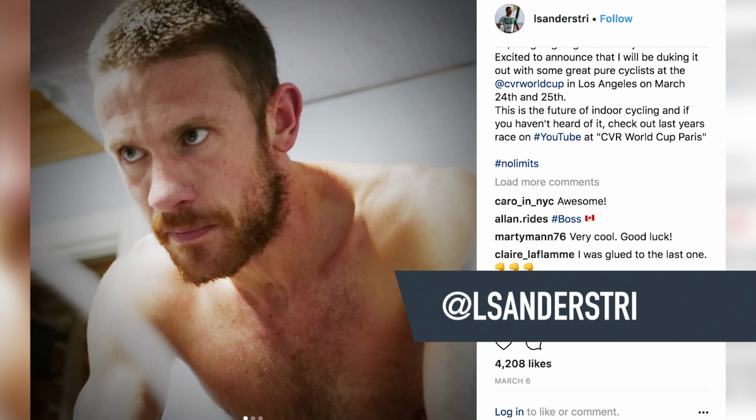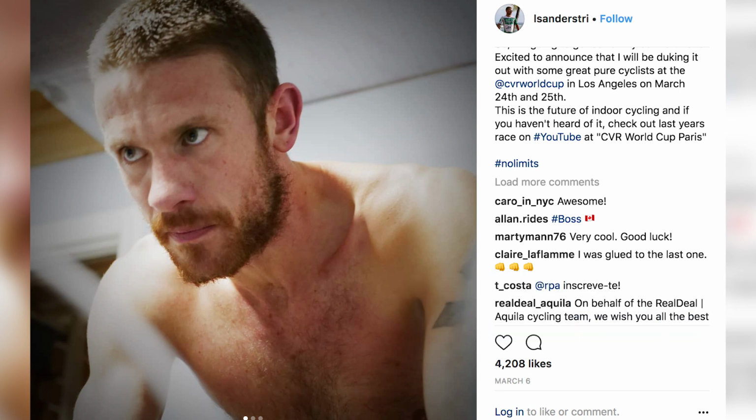It's the 24th and 25th of March, but it's still going to be virtual reality cycling. So Lionel has admitted that he's going to line up against actual cyclists. Having said that, he is still on his turbo trainer, so he's going to be in his comfort zone, and then they'll be racing it on their turbos, I guess, next to each other.